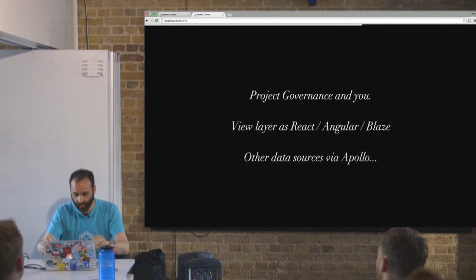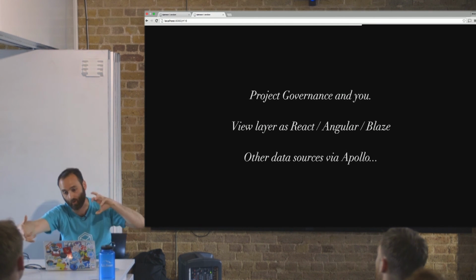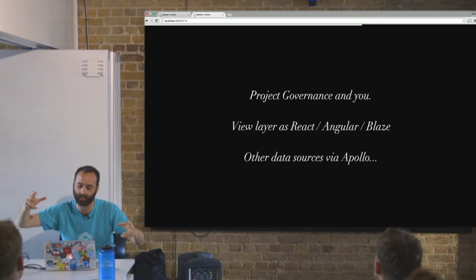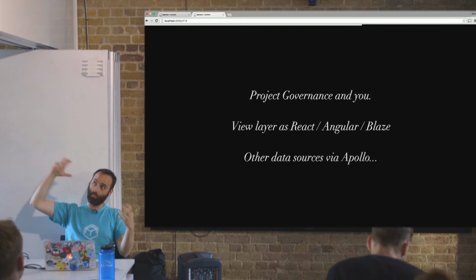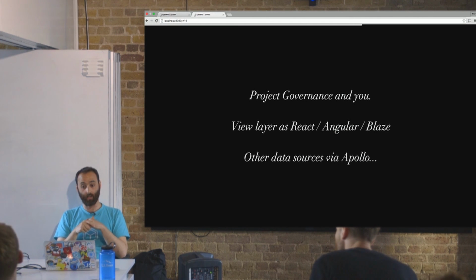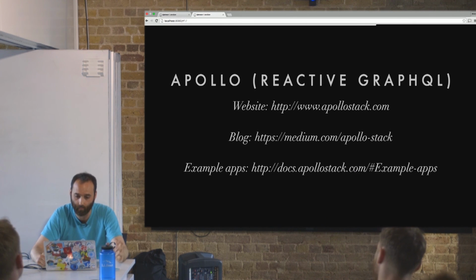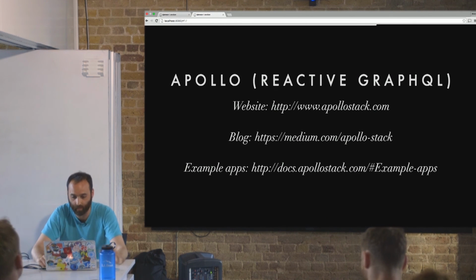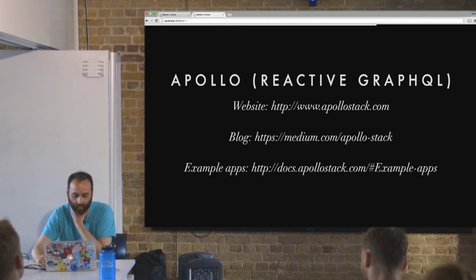Then the final thing, other data sources. Meteor is hardwired around Mongo. There are some really interesting community packages that let you use Postgres and other data sources. But the plan for other data sources and Meteor in the future is the Apollo stack, which I think we touched on very briefly last month. There are some resources around it, but I'm not going to talk about it for very long because this is the guts of what Richard is going to talk about, because he has had a play with it.